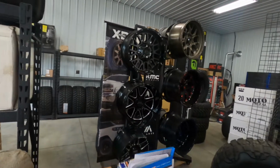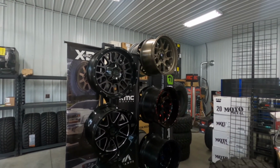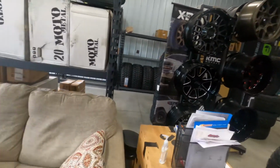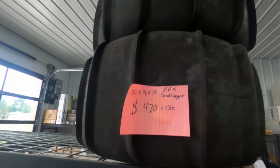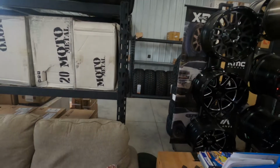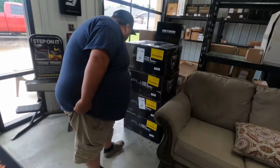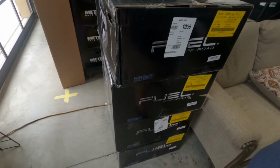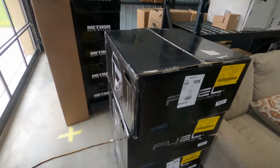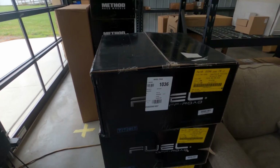Oh, buddy, what do you got there? Oh, dude, those fuels are sweet. 30 by 14 by 14 again? Where? That one. It's $470. Trying to go to these sand guys? You guys need some, man. There they are. Yeah, this is sweet in here. What are these? 21 ones. Oh yeah, 180. Oh, these are my wheels. These are yours? Yeah, sludge. All the sludges? The 20 by 9 though?